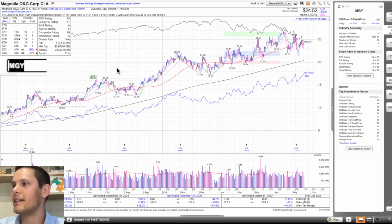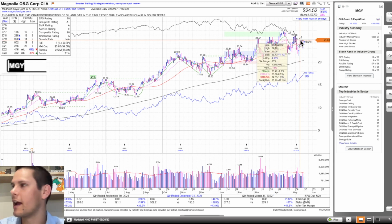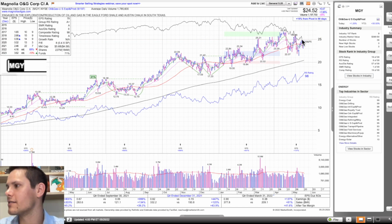MGY, similar to ESTE, hasn't had the power as the other oil and gas names have, but is also tightening up. You got the 8, the 21, the 50-day moving average, all right around the same price. Looking for a break over 24.83 or $25. Nice round number there as a potential entry point to get this off.